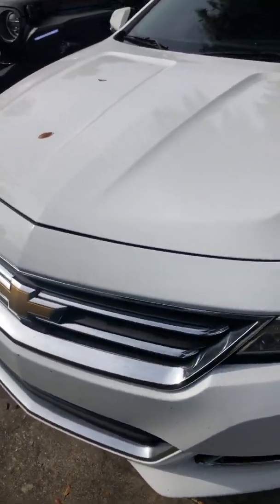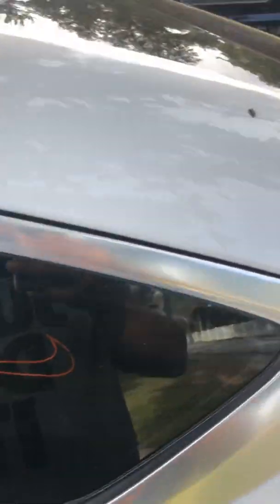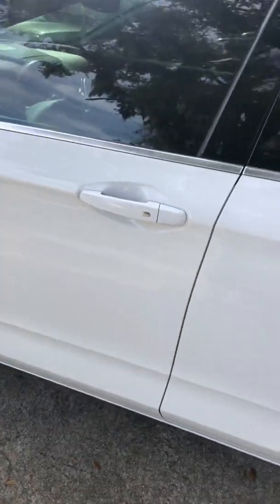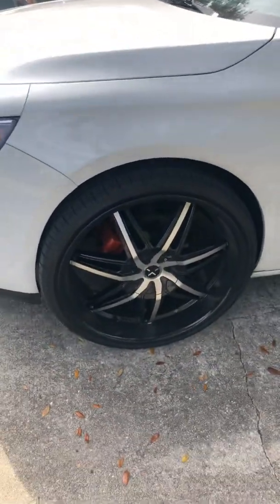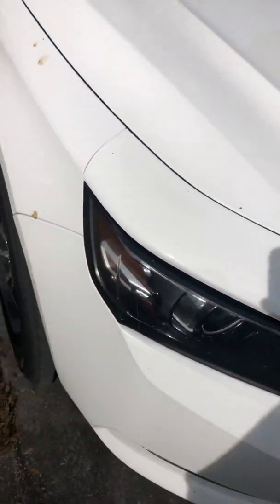It's dirty right now. About to go get it washed, because where I live, man, the birds show no mercy. But yeah, got it tinted up. The ride's good for 24s. See what I'm saying? Boy, the birds show no mercy.